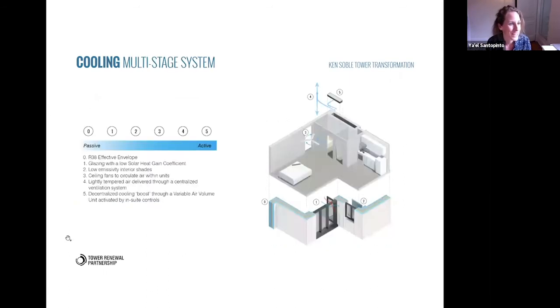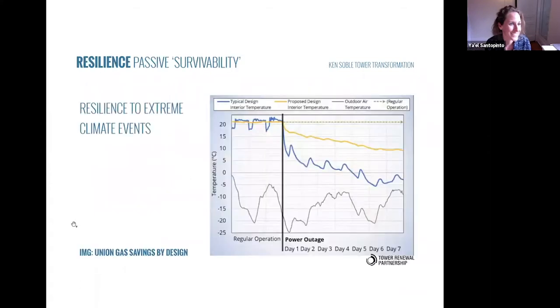Next slide. A little bit about the cooling. There are a series of passive and active factors. So, blackout blinds at the windows, all your operable windows, ceiling fans, and then of course going on to the active cooling system. Next slide.